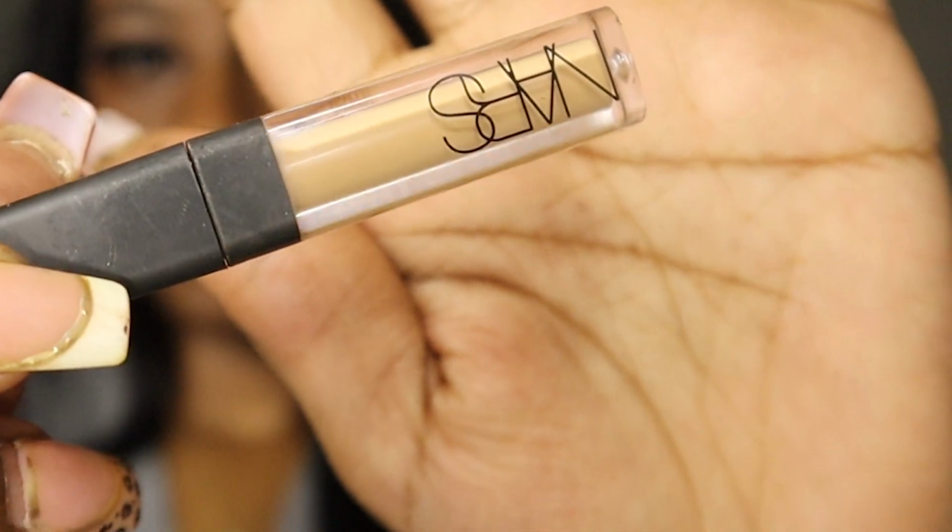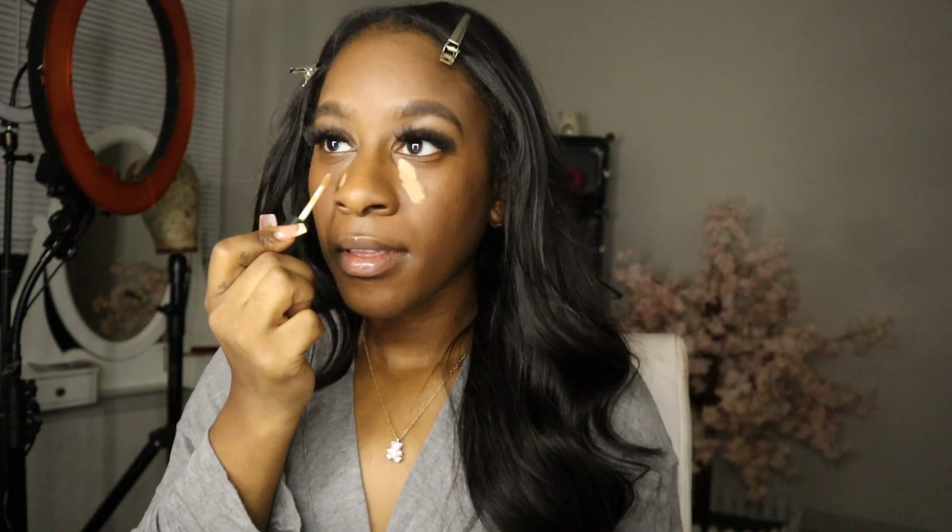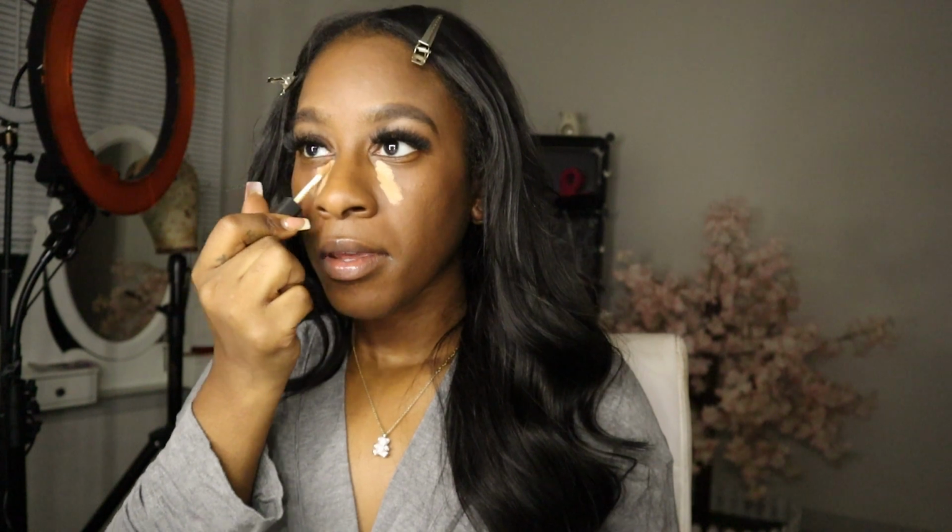Now I'm going to go back in with that NARS concealer again in the color Caramel, and I'm going to put a little bit under my eyes. Not too much, like the trees, the triangles, or whatever they used to do. I'm just going to put a little bit, and then we're going to take another brush. I'm not a fan of the Beauty Blender. I like this type of brush because I like how smoothly it goes across the face, and it gives that filterless look as well.